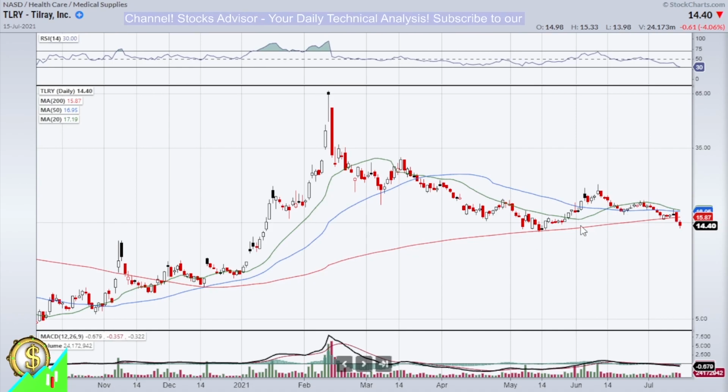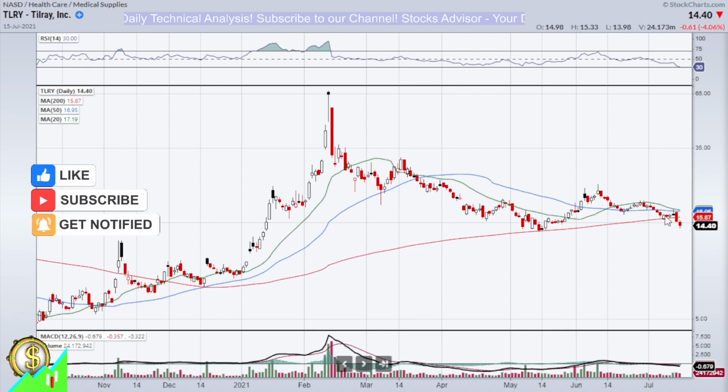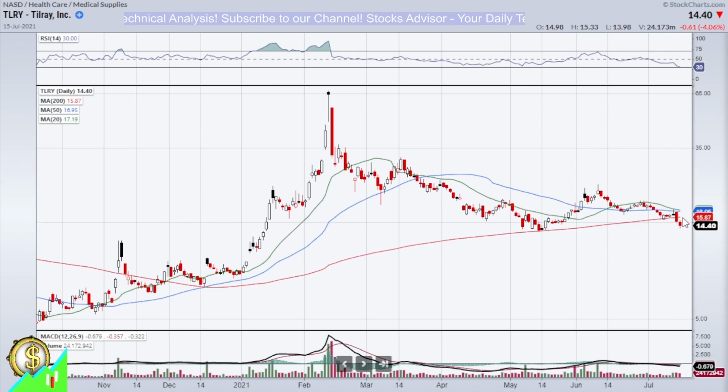There was a hope that it would be a bouncing continuation, then growing higher from the level of, let's say, about 15.87, which is the moving average 200. But at the moment, what we see is actually a breakdown, and it might be going a little bit lower.